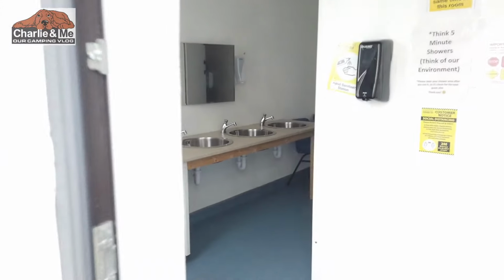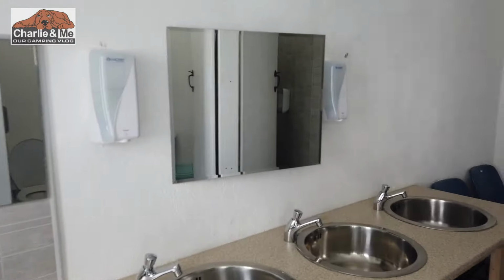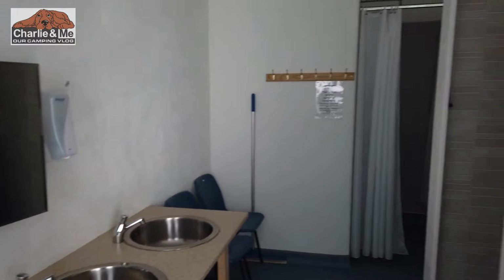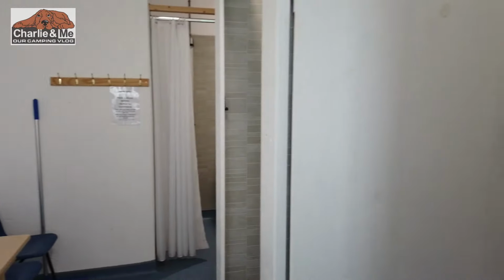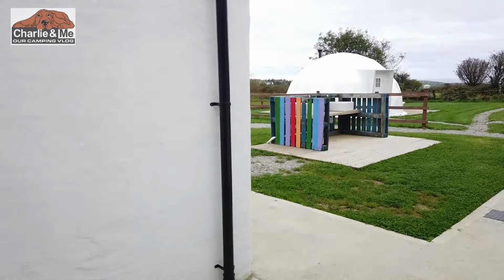Ladies' toilets. I seldom get to show you toilets, but I'm going to show you these ladies' toilets. They're clean. There's two showers down there. The showers are free. Toilet cubicles there. Four sinks with mirrors, hand dryer, sanitation station. Oh, hang on, Charlie's got me in knots.